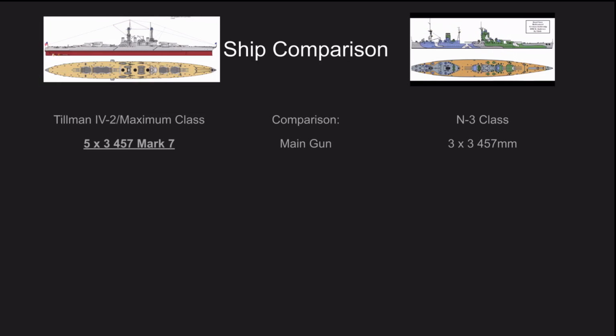So, the Tillman has 5 turrets, 3 guns in each turret, 457mm guns. Now, I think that these would be labeled the Mark 7 guns, but if you don't think so, you're free to say so, but I'm not 100% sure about that because there's never been a classification for American 457s. The British had 3 turrets, 3 guns in each turret, 457mm. Now, the naming convention on British guns is a little bit different, and I do not fully know it. In my opinion, I think that the Tillman would get the edge with its main guns.